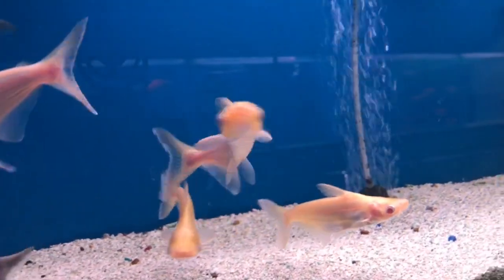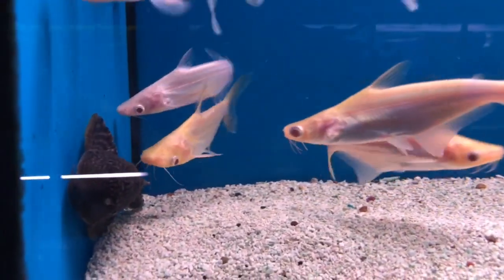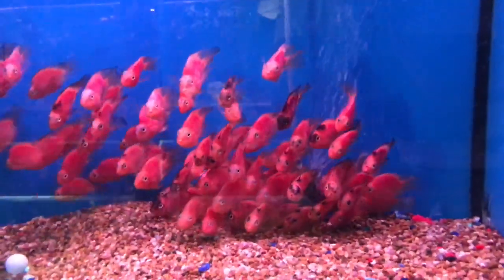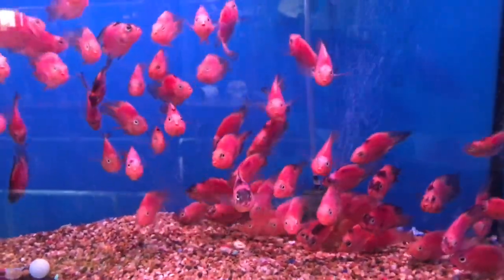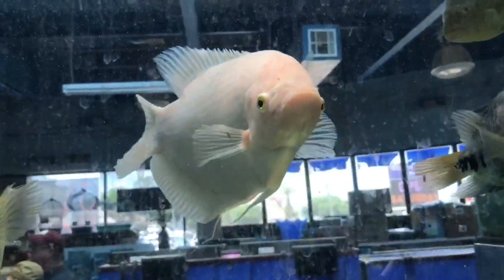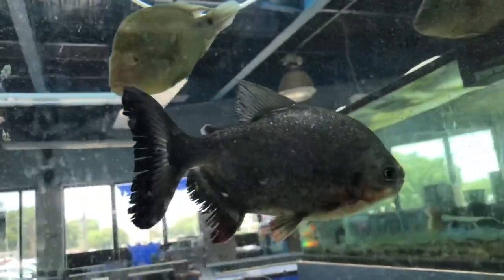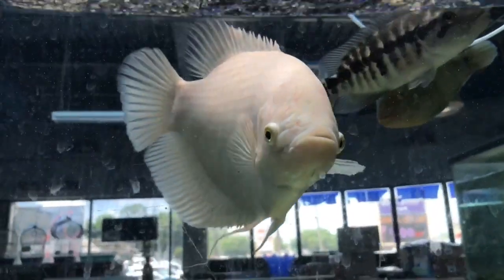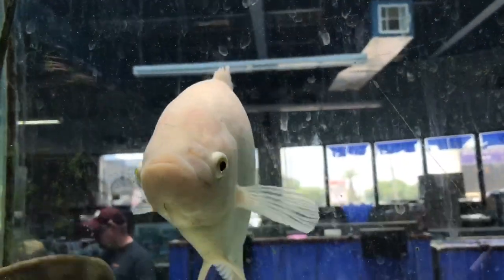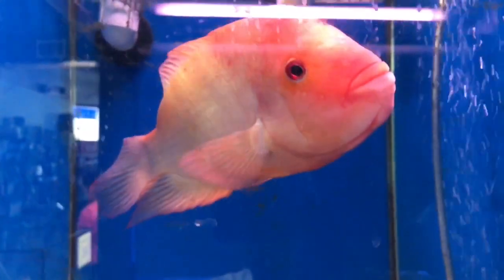Albino iridescent sharks. That's your common pleco hanging out here on the side. Look at how these guys are schooling together. Wow. Giant gourami. Paku. This guy almost looks like a piranha. Wow. This guy has quite the attitude. I'm guessing he's in here by himself for a reason.